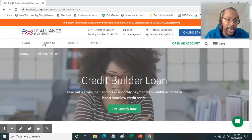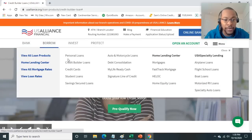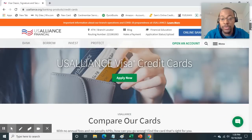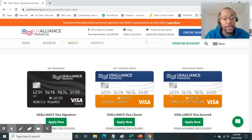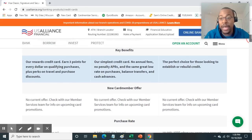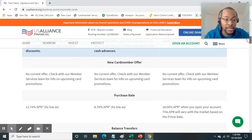But let's now go over some of their different credit cards. One of the credit cards that really got my attention was their Visa Signature, the US Alliance Visa Signature. It earns 3 points for every dollar on qualifying purchases. So that's actually pretty decent. Remember, it's not just straight cash back, it's 3x points for every dollar spent. So that's not too bad.